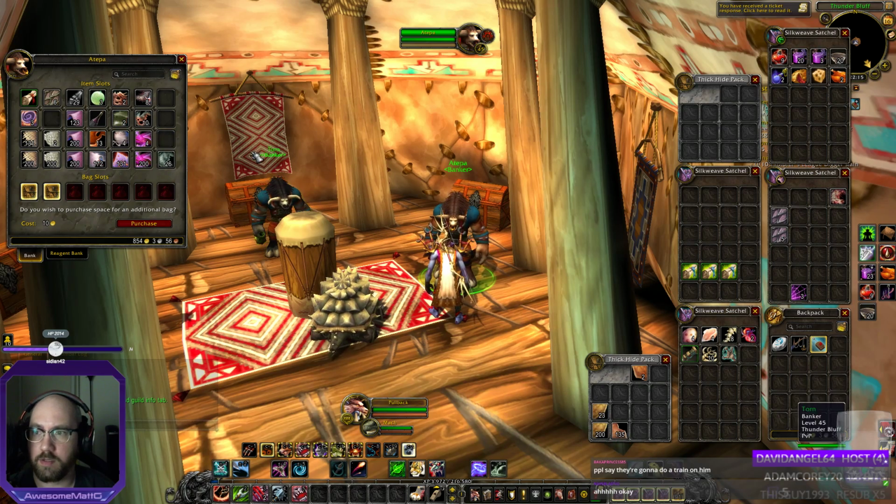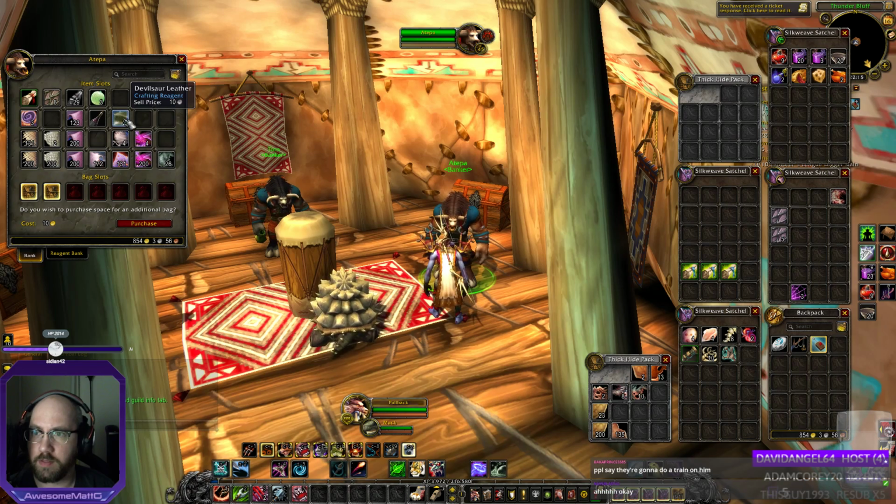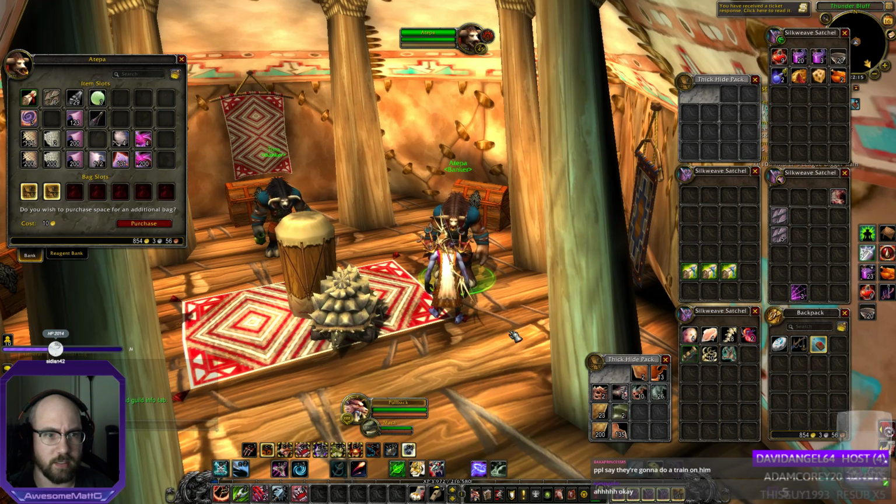Rugged. Meat heavy. I don't have any medium, do I? Leather scraps and hide will go in here. That is leather, technically. That's hide. That's hide.